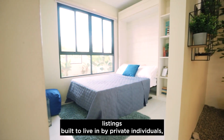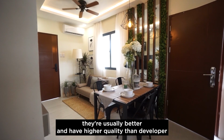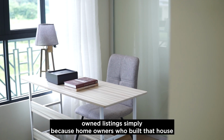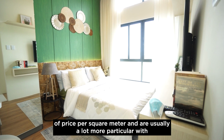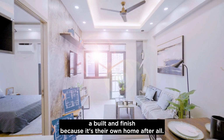So for RFO listings built to live in by private individuals, they're usually better and have higher quality than developer-owned listings simply because homeowners who built that house to live in often have a bigger budget in terms of price per square meter and are usually a lot more particular with the build and finish because it's their own home after all.